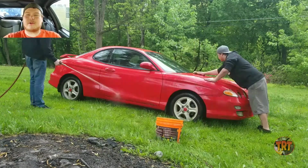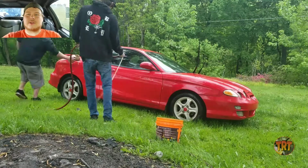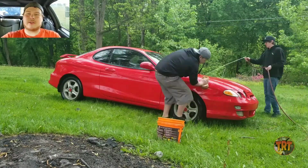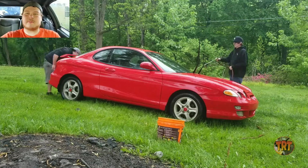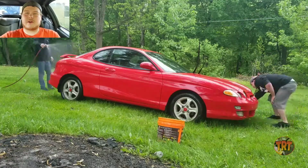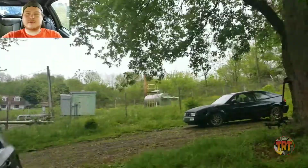You want to hose down the whole car, get it wet, start washing the top, and then work your way down from there. And I try and keep the car wet the whole time I'm doing this. It's a lot better to do it in the shade, but if you're doing it in the sun, make sure you keep the car wet so the soap doesn't dry on the car. And basically, you just want to wash the car, scrub it down real good with the sponge.